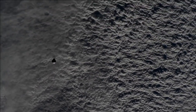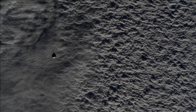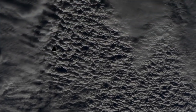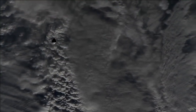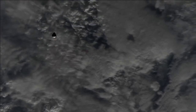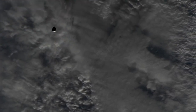This is Mission Control Houston. You are getting a live view of the Dragon spacecraft now just about 3,000 meters away from the International Space Station. At this time, the International Space Station is about to enter into an orbital nighttime 266 statute miles above the Earth, just south of Australia. Again, about to enter an orbital nighttime. You'll see the views get a little bit darker.